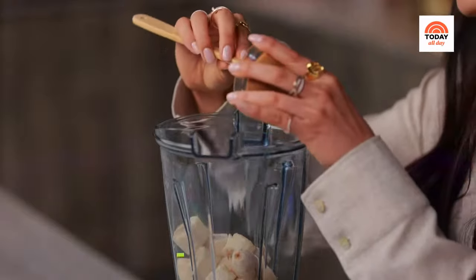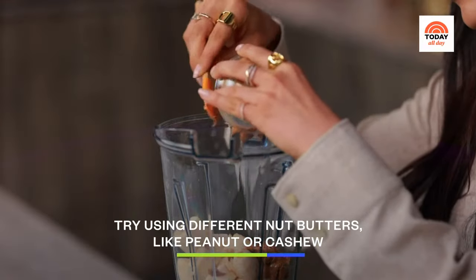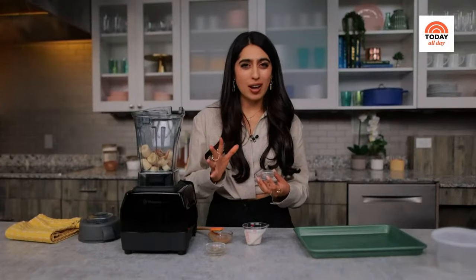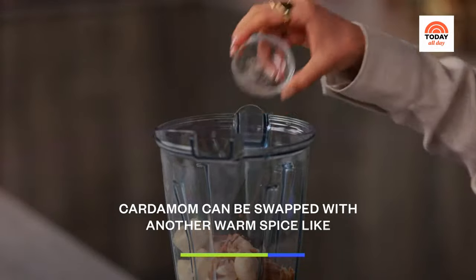Okay, now I'm gonna add a little bit of creamy almond butter into my blender. Because the bananas are super sweet, I like adding a nut butter like an almond or even a peanut butter just to balance out that sweetness. I love using cardamom in this ice cream because it's got this really nice piney, fruity undertone. Really delicious. If you don't have it, don't worry. You can totally sub cinnamon instead.